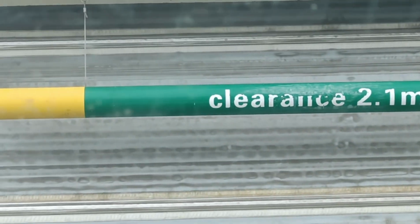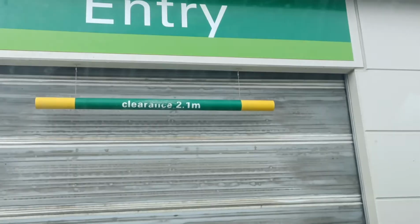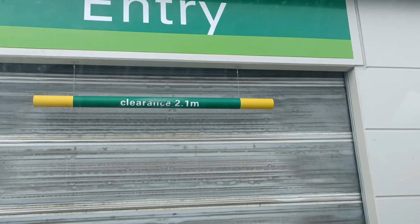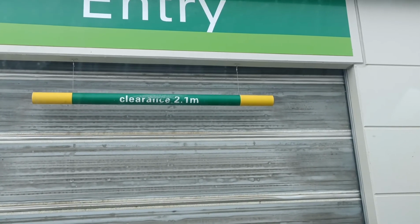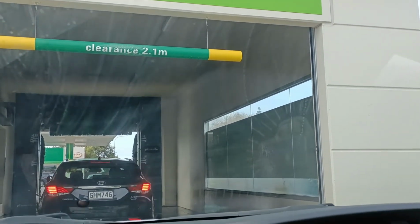And guys, this was creeping me out. Why was this wiggling? Even the garage door that they made was wiggling, and I got very scared. This looks very creepy. Now guys, we're going in.